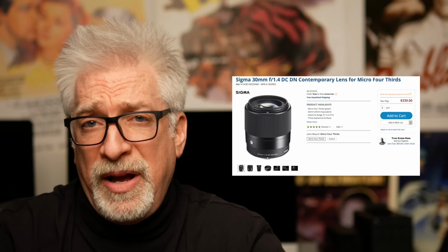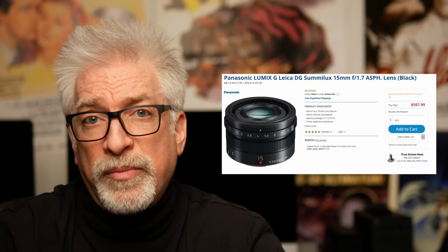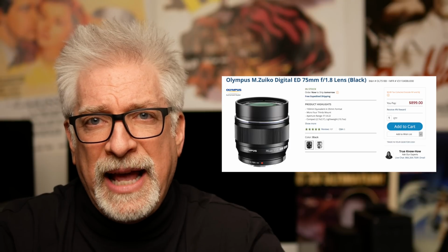There are a handful of other lenses that do the business in my book when you begin to relax the criteria a little further. The bargain price Sigma 30mm f1.4 at $339, although it isn't image stabilized. The relatively bargain priced Leica DG 15mm f1.7 at $598, though again, no image stabilization and a bit more chromatic aberration than I'd like. The brilliant little Olympus 75mm f1.8 at $899, no image stabilization, and by the way, I've used all of these lenses.